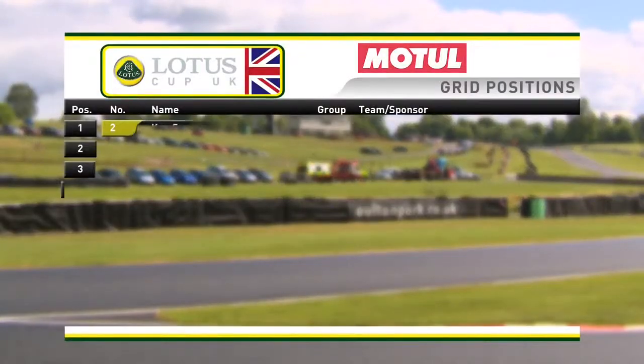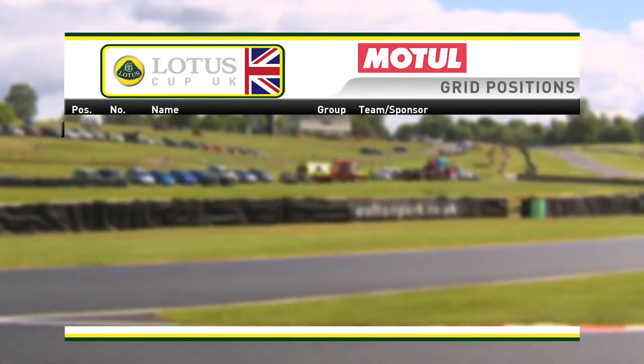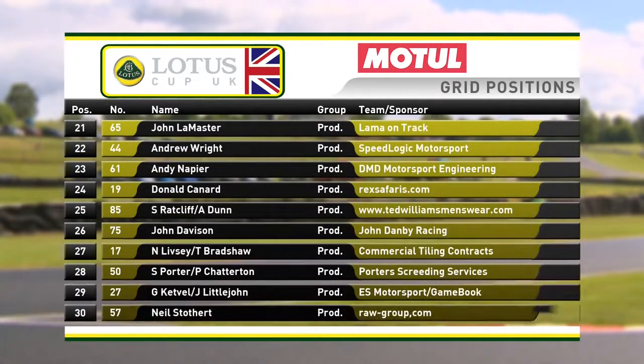This then is how the huge field lines up, with Ken Savage on a very good pole position, then Jamie Stanley, and it's Rob Fenn and Adrian Hall on row 2. Andrew Bentley's V6 and Freddie Hetherington are on the third row. Adam Gore is well up in the production class and the field overall in 16th position, from Stuart Plotnick, Adam Knight and Jason Baker amongst those vying for championship honours in the production class.